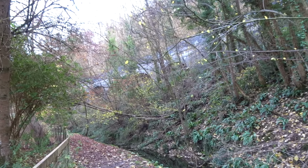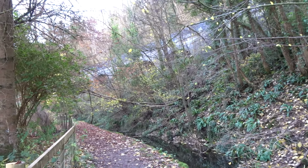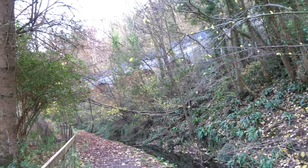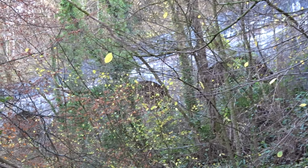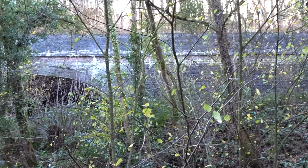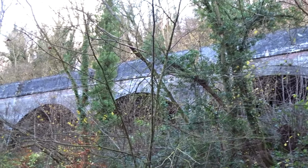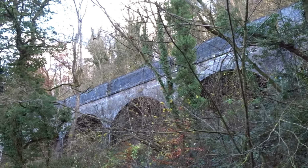From a little bit farther on, at least now, you can see more of the arches than you could when I came here first time, with all leaf. That's probably as good as it gets. Or maybe not. Yeah. That's an idea of the structure from here. And it does go on a fair old bit.